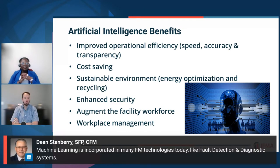Machine learning is incorporated into many FM technologies today, like fault detection. I remember a research study, probably 10 years ago, where they installed simple little sensors inside a piece of mechanical equipment that detects vibrations. They found that when there were more vibrations on this motor, it was indicative, about 3 months out, that the equipment was going to fail. The way they collected the information was to go out there, download the files onto a USB stick, plug it into a computer, and look at it. It's a very labor-intensive process, but those are examples of very early iterations of this technology. Like Dean said, fault detection and knowing when something's going to break is really quite interesting.